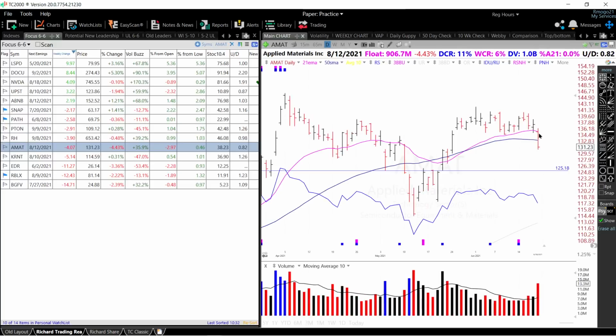AMAT really broke down here. This doesn't look great. LRCX is faring a little bit better. It had an upside reversal, but this looks like it needs a little bit of time here. A break through the key moving averages on above average volume.